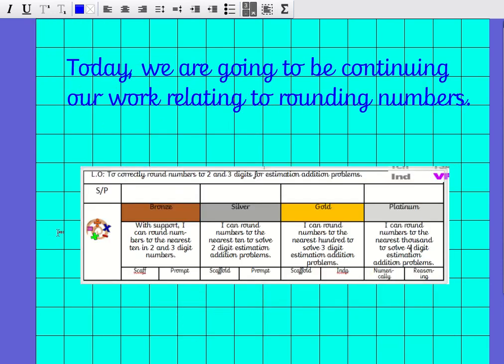So this is our success criteria that we're working on in class today. Some of us are going to carry on our work related to yesterday. Some of us are going to be moving on. Now, I know you all know your starting points, but listen, if you know that yesterday you found rounding a little bit tricky, start at bronze. That's absolutely fine. We are learning lots of new skills in year 3, and what is important is that you feel confident. If then you feel like you can move on to silver, unpause the video and move on to silver and see how far you can get.